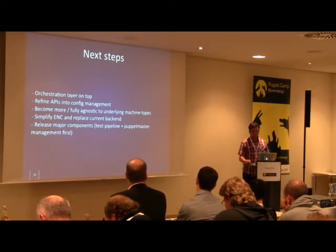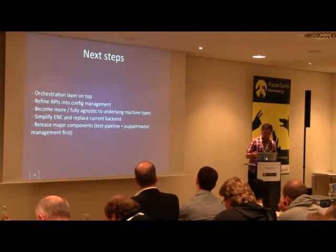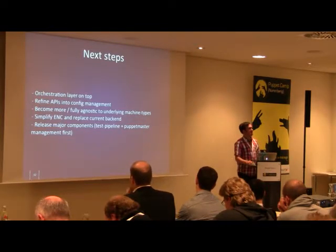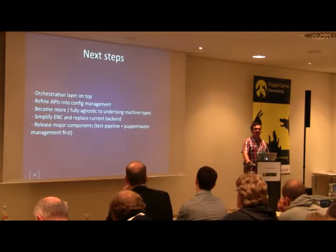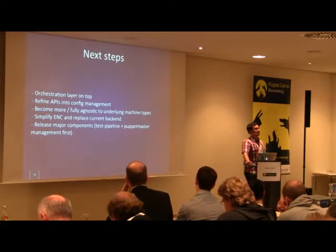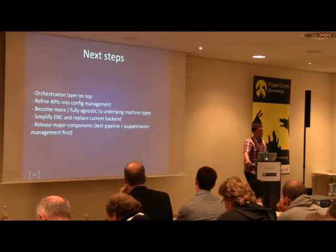So the next steps of the whole system. I really like Puppet, but I really think it's not the right tool for orchestration. And a lot of the Puppet guys might hate me for that, because that's really what they're trying to do hard at the moment.